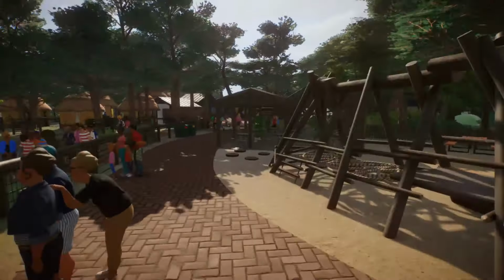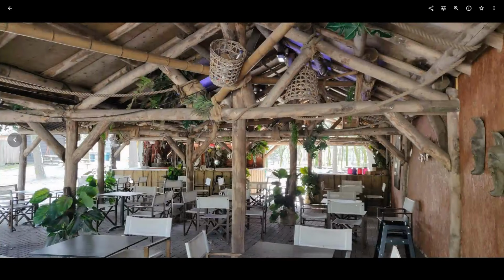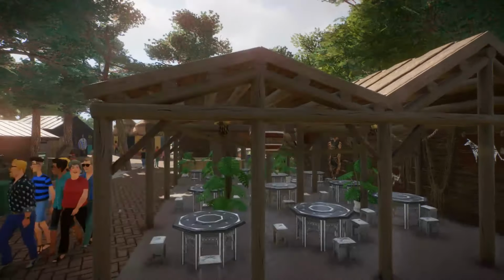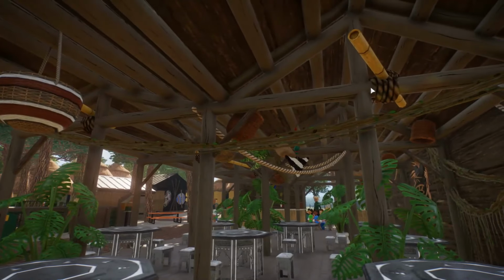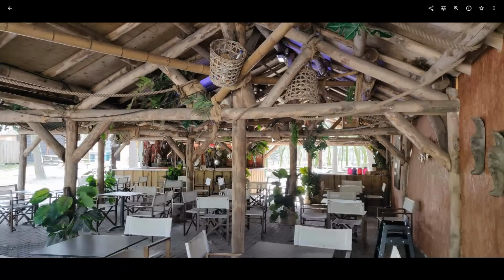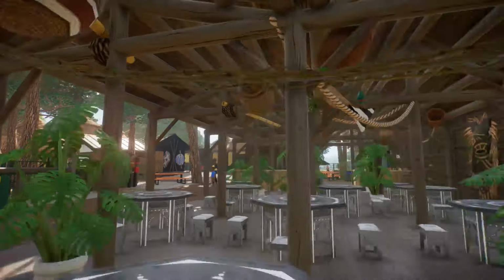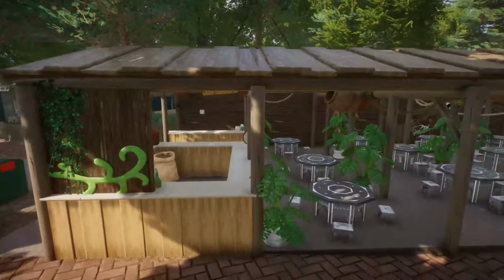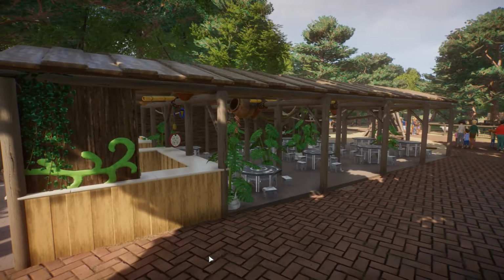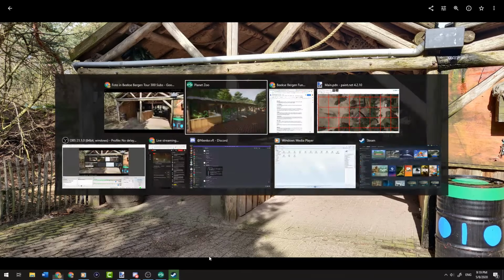Yeah, over here we have this little seating area with the double roofs, and I think I still need to add some detail to the roof, but it is pretty crowded already. We've got all these bamboo things and kind of vines and baskets. That's actually pretty good. The only thing that's missing is the lamps, but it's pretty sweet. I've got this little view over here, and the back.